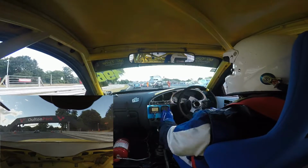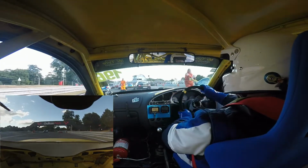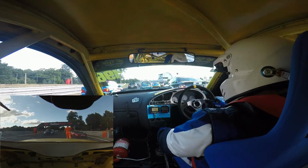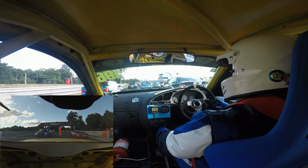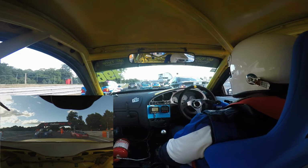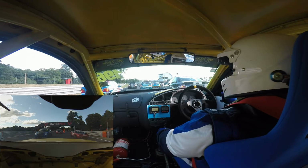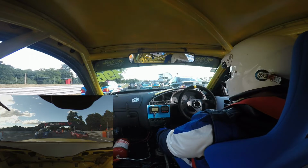Just waiting here for the marshals to put me in position. I was hoping to be on the outside of the circuit. I know a lot of people like to go to the inside, but I find that the outside at Old Hall gives you a bit of an advantage at this track. Nice shot. 45 minutes, boys and girls.